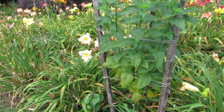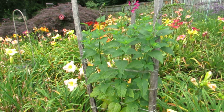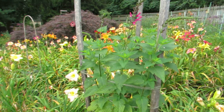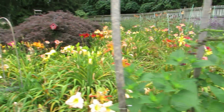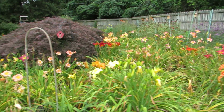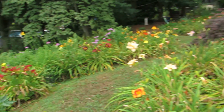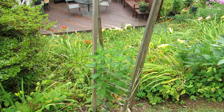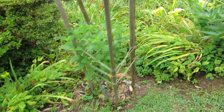This salvia is Amante, and it's a good 5 feet already. Could reach 6 feet. Has a really pretty pink bloom. And there's another Amante. That's not as tall, but it's getting there, nicely growing. That'll be pink.